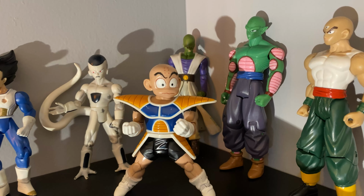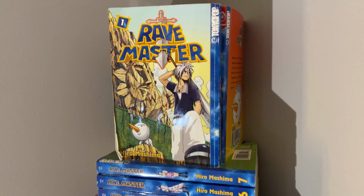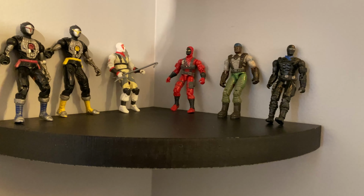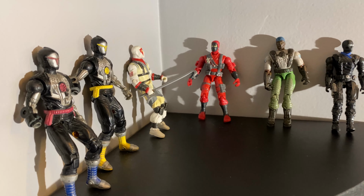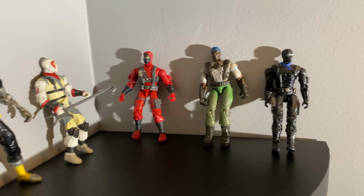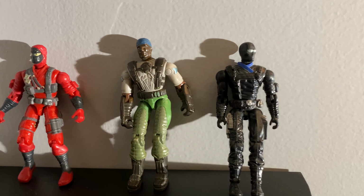All my friends, we used to take turns borrowing it and reading it because we all thought it was super cool. And on the other side, we have all my favorite G.I. Joes. And also, if you're one of my friends from growing up, there's a few of these guys you probably remember, and some of them may have been yours at one time. We did a lot of trading back and forth with these guys.